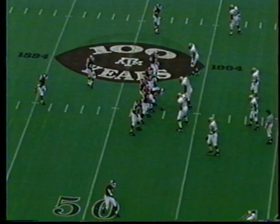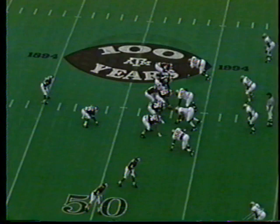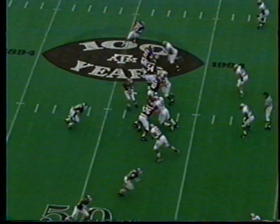A&M comes out with Thomas and Wilbert Biggins in the backfield, and we're going to have to call a timeout. Timeout called by Texas A&M. We were running out of time. Third down and six for the Aggies at the Baylor 47. Man in motion, Biggins. Straight drop.